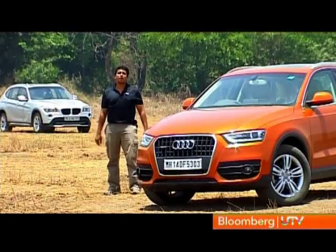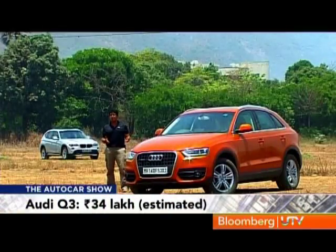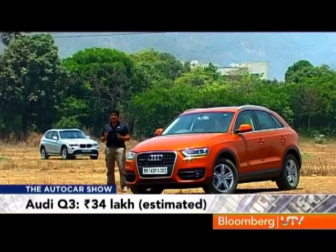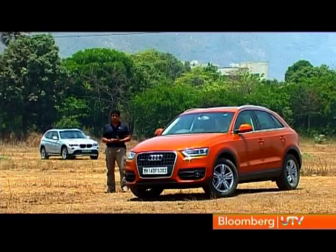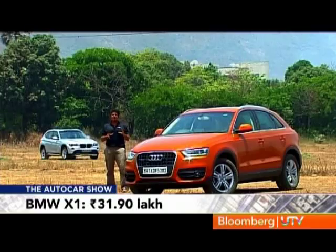So, can the Q3 shake off the X1 and its first mover advantage? Well, it seems that this Audi, by offering just a little bit more in just about every department, has managed to do exactly that. Well, the engine has the edge in terms of performance. It also feels more refined. And that aside, dynamically, it feels more resolved and just more sensible.